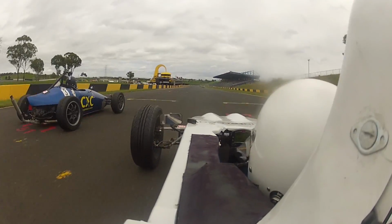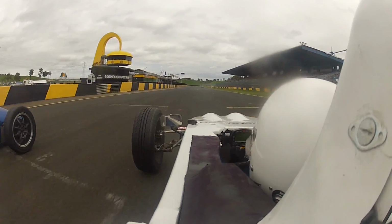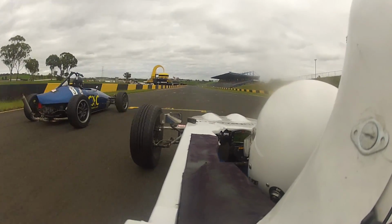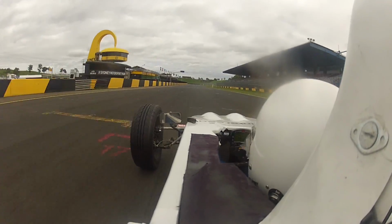The camera died at this point, but basically I ended up dropping back just a little bit too far to get by him by the finish line. We finished the race side by side with him just ahead. Race 3, and back to wet conditions. This time I finally made a getaway that I could be proud of.